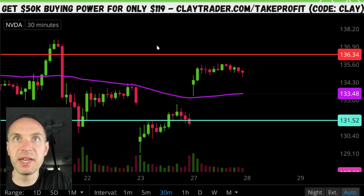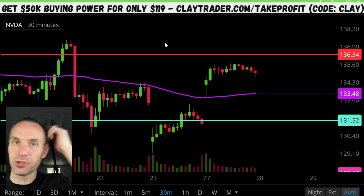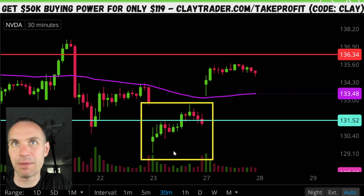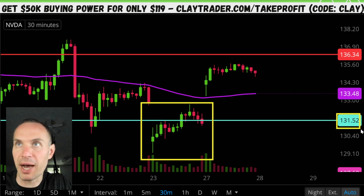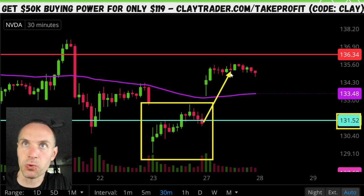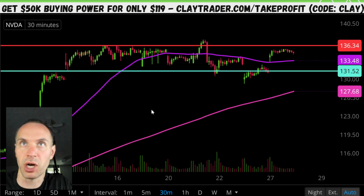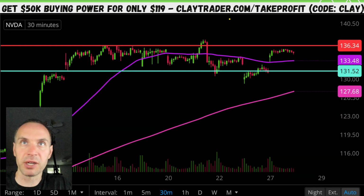Next one, NVDA. Very, very impressive day. Not necessarily because it was green, but when you consider where the price was on Friday and how it had gapped down and was starting to flirt with the bottom part of the sideways channel down here at 131.50, the fact that this thing has now worked its way back upwards with good solid movement, and is definitely in what I would consider the upper half or upper portion of this sideways channel pattern that's been going on for the past few weeks.